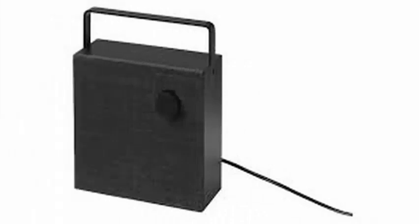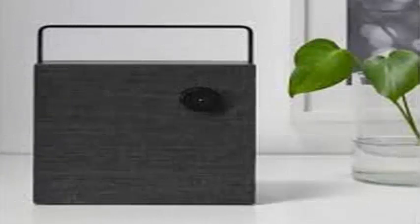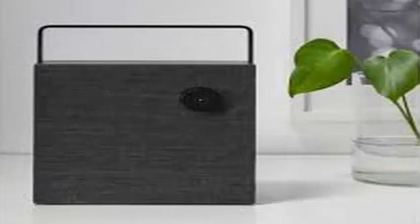IKEA will bring 2 speakers to the United States and the United Kingdom to keep those who anticipate the 2019 Sonos-Ikea partnership satisfied. These are IKEA's first attempts to make speakers. The units connected by Bluetooth are called Eneby, and there are 2 sizes, a smaller model of 8x8 inches and a larger version of 12x12 inches.